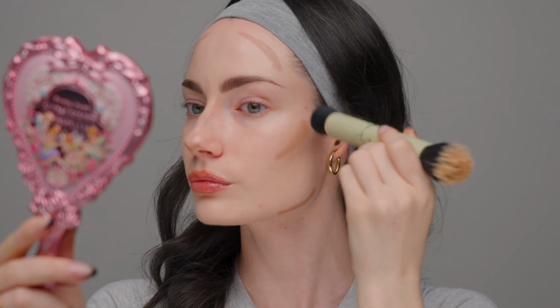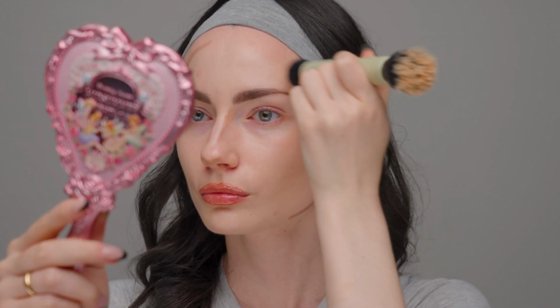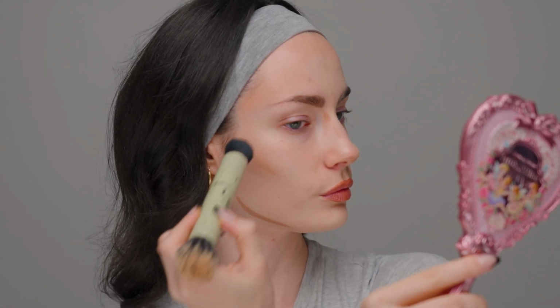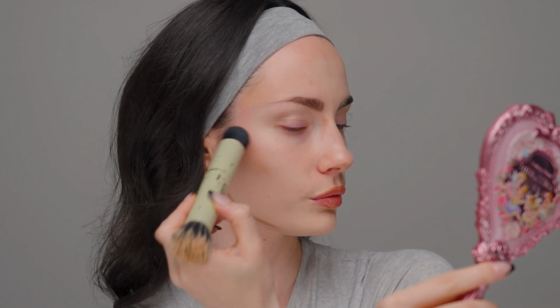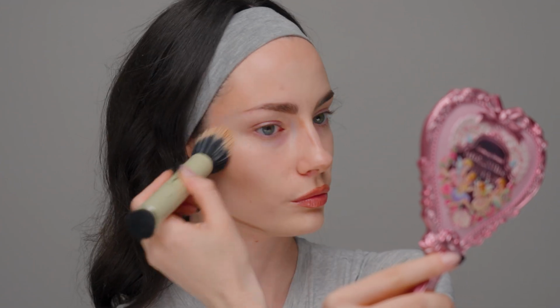What I love about this product is how easy it is to apply. When I'm in a rush, I don't like to fuss with my contour too much, so I like one that is blendable, easy to put down, and this is just that. I also really like the color of this contour. I find with drugstore contour and bronzer products, the color is never quite right, but this one is not too warm and it's not too cool either.